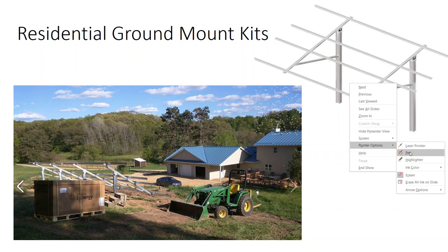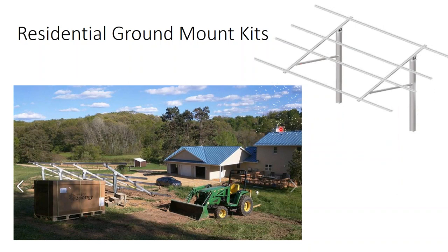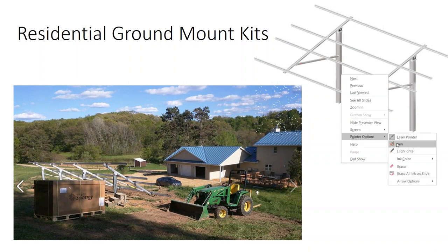The way I see it is, I hate being up on a rooftop. Rooftops are not fun construction sites. But when you're working outdoors on the ground and it's a nice day outside and you're building a solar array, that's a fun day at the office. That's something you get excited about. So I would gladly pay the slight price difference.